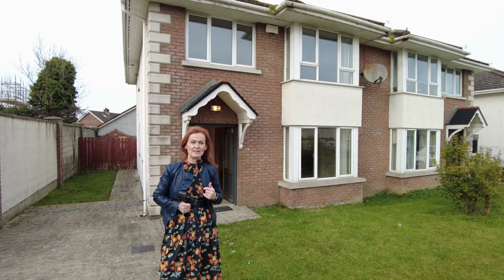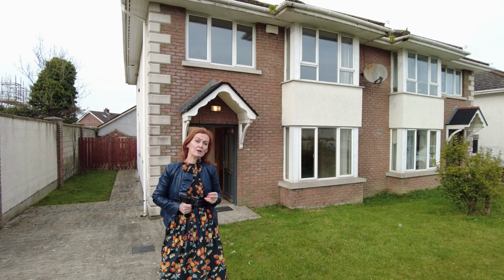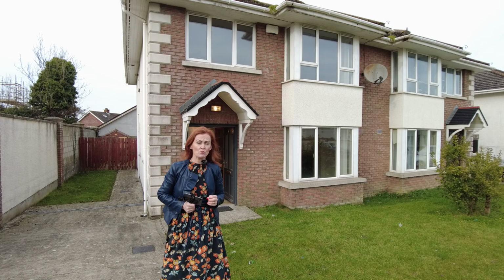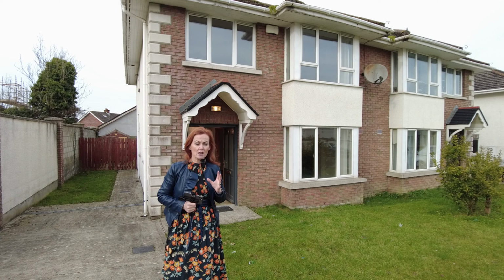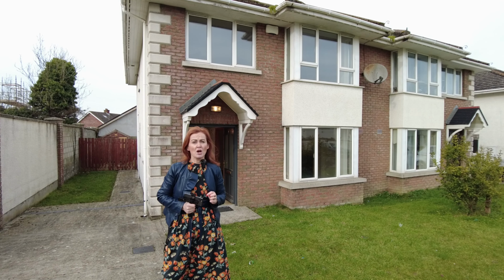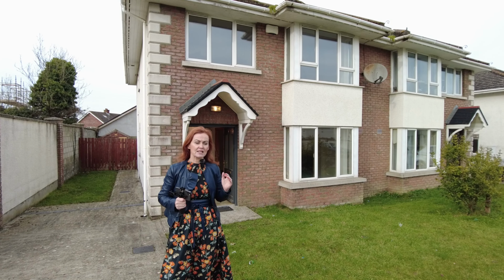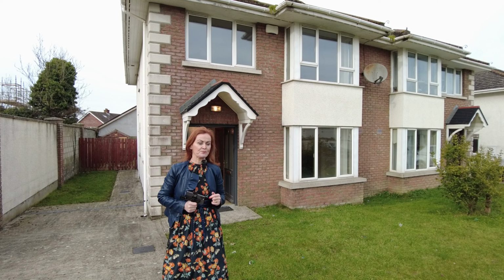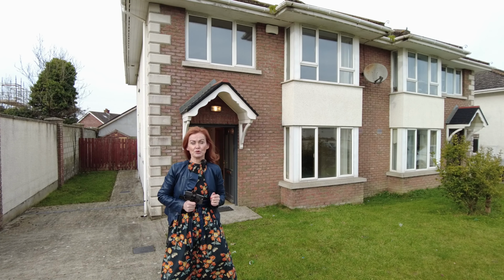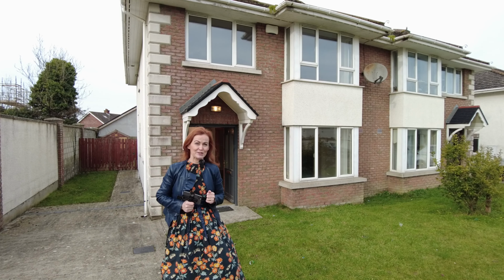The property itself, as you can see, is a semi-detached property, with low maintenance front and outside garden spaces as well. It's a 4-bedroom property measuring around 120 square meters. And what you're going to see for that is lots of well-proportioned accommodation. 3 of the 4 bedrooms are big enough for double beds, and the living room is a lovely big size, the kitchen diner is a great space too. So let's have a look through, and then afterwards, if you have any questions, you can certainly get in touch with us.